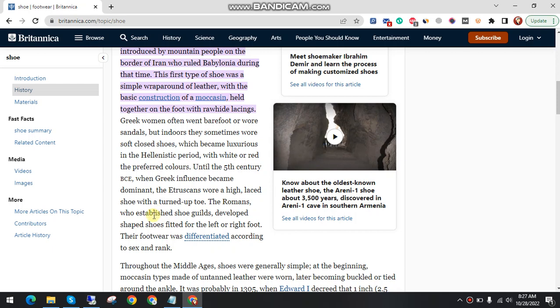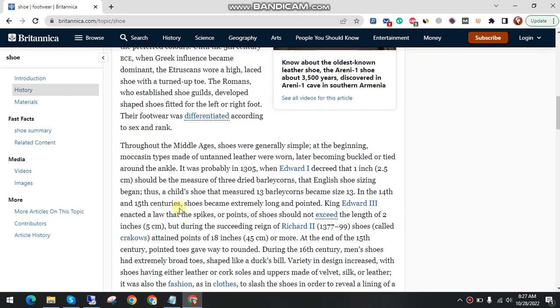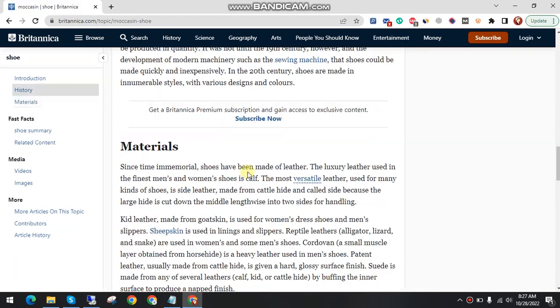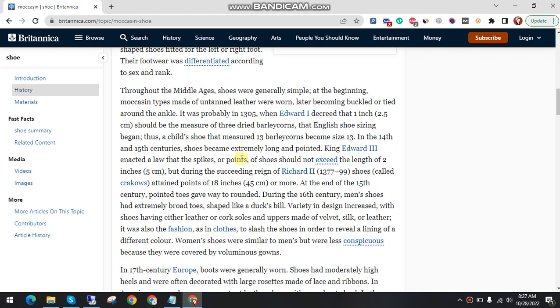The Romans, who established shoe guilds, developed shaped shoes fitted for the left or right foot. Their footwear was differentiated according to sex and rank. Throughout the Middle Ages, shoes were generally simple. At the beginning, moccasin types made of untanned leather were worn, buckled and tied around the ankle.